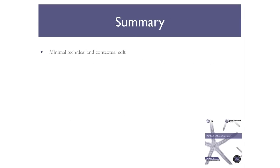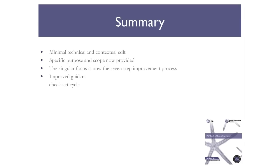In summary, the CSI publication has undergone a minimal contextual edit. A comprehensive statement of purpose and set of goals is included in the introduction to this publication, and every diagram has been given extra treatment to ensure improved readability. There is now a singular focus on one process, the 7-step improvement process. Improved guidance integrates the 7-step process with the Plan, Do, Check, Act cycle. We also see the addition of one major artifact and concept, the CSI register.